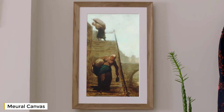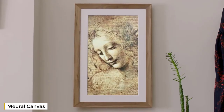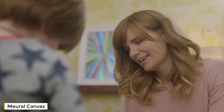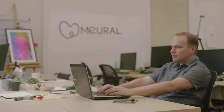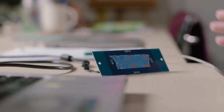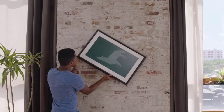At Meural, we continue to listen and improve, taking feedback from art makers and art lovers, and fulfilling the goal of bringing art into every home across the world. Version 1 was a great success, and we improved the system in V2 to make it better. We added more memory, we increased Wi-Fi support, and we added the orientation feature. If you take the frame and you change the orientation, it will automatically detect it and it will change accordingly.